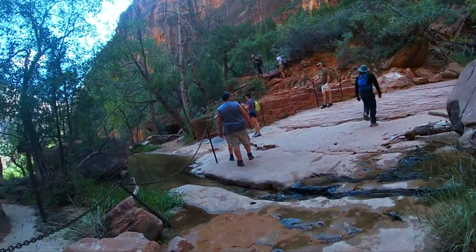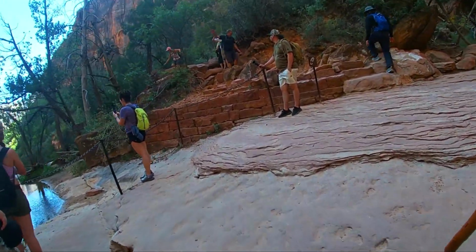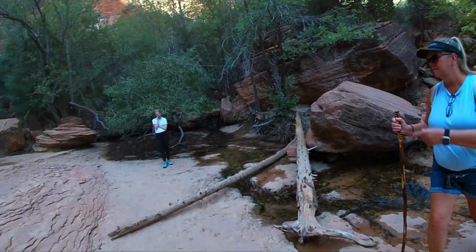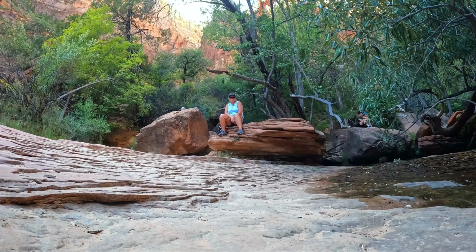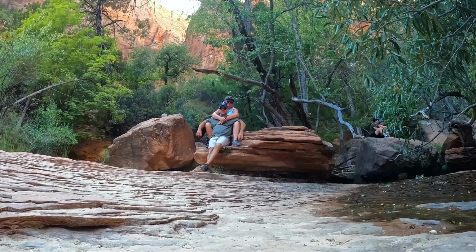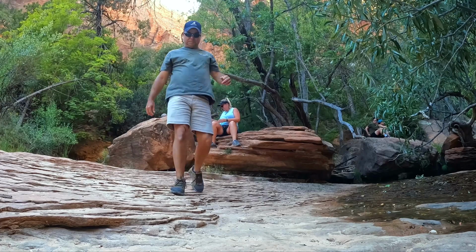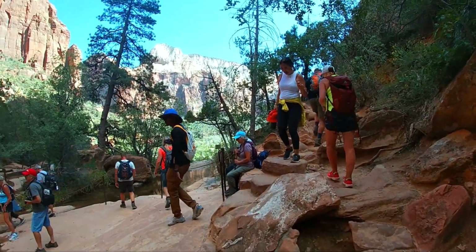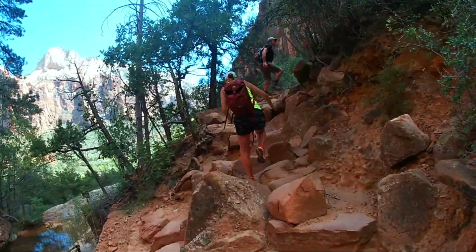This is the middle here. I thought they were saying that it was dried up. Look at that. Good. What do you got? I must have hit the button. So, to the upper pool we go.